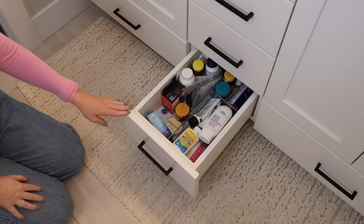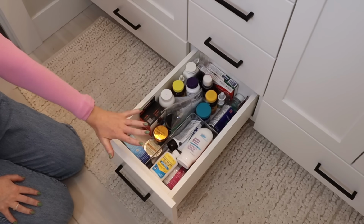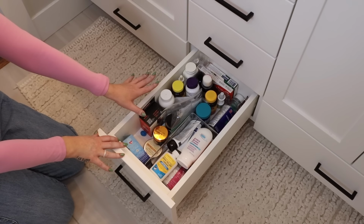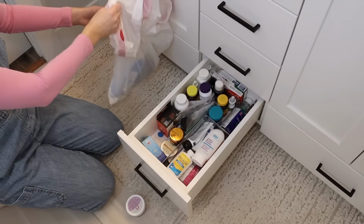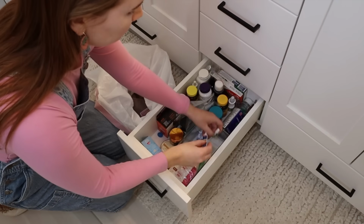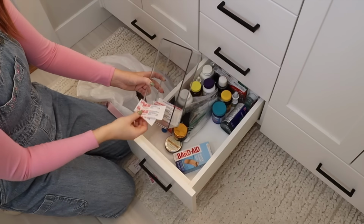Okay, this is where things get a little crazy. This is so disorganized, and I find it extremely difficult to keep drawers like this organized. First, I need to see if anything's expired in here and get rid of the stuff that I am just not ever reaching for. Taking stuff out of the packaging makes sense.